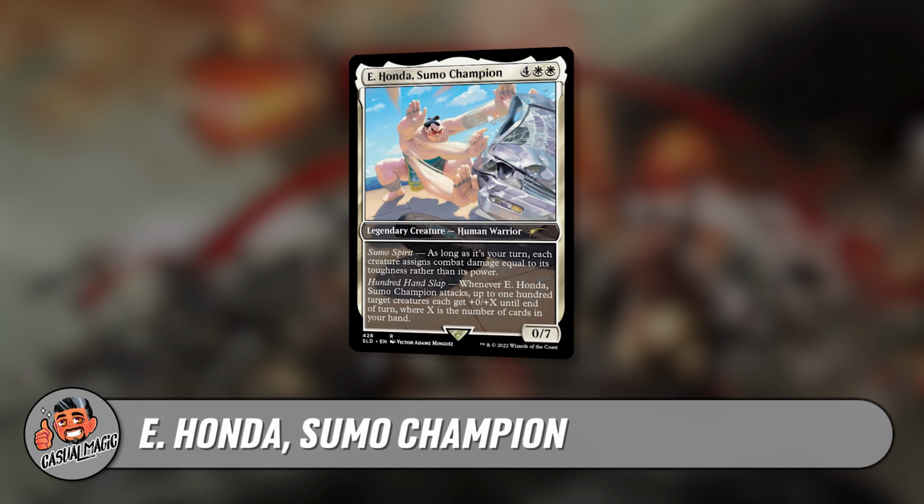I was looking through, and I specifically remember when I found E Honda building this deck. I put into Scryfall Oracle text search toughness rather than its power, right? And then E Honda pops up, and I read the second half of him, and I say, "Oh, if I ever actually have to attack, this is going to be glorious." Whenever E Honda, Sumo Champion attacks, up to 100 target creatures get +0/+X until end of turn, where X is the number of cards in your hand.